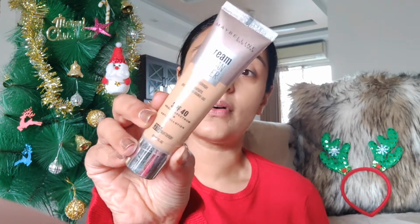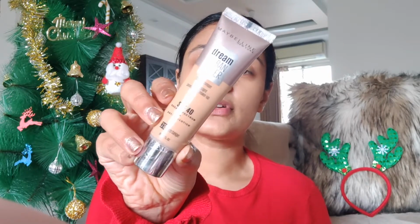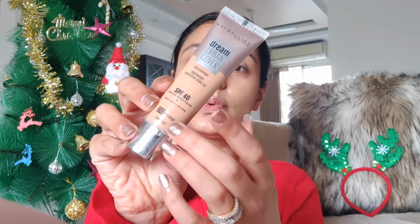So guys, I didn't realize that my camera was off and I went ahead and applied foundation. So the foundation that I'm going to use today is a drugstore product. It's a brand new product, super stunning. It's the Maybelline Dream Urban Cover Foundation. This is a full coverage foundation. As you can see, it comes with an SPF. This is SPF 40. But me being me, I like to go in with my sunscreen anyway, irrespective of the fact that my foundation has some too.